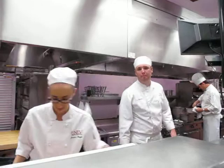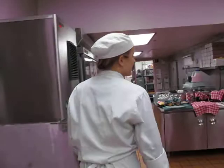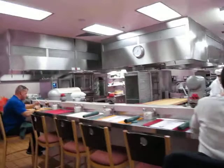Order up, baby. Okay. All right. A phrase you will all become very familiar with. Oh, man. This is the back area with the VIPs. VIP section. It's pretty cool.